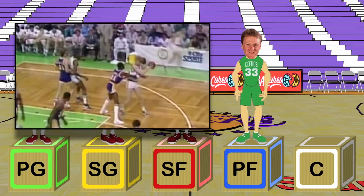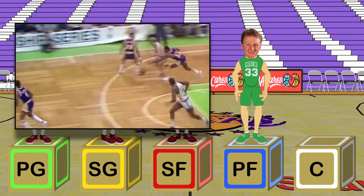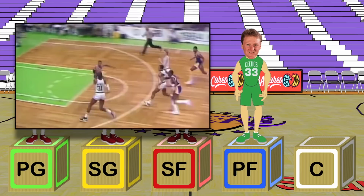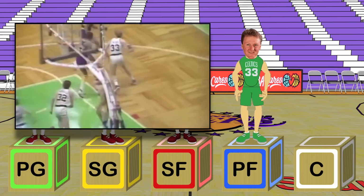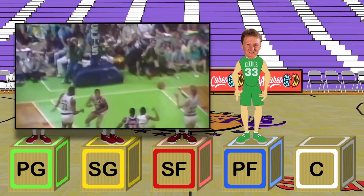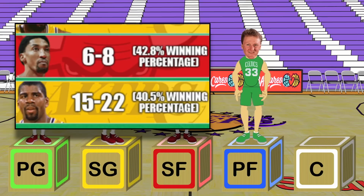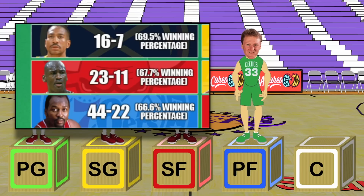Our power forward, speaking of the greatest rivalries, how can you not include Larry Bird in Magic's finals opponents list? Of course we have to, because it's only the right thing to do. Larry Bird saw Magic 3 times in the finals, but only beat him once, in 1984. Magic is one of the only top 10 players all time that Larry has a losing record against, at a 40% all-time record of 15-22 when he faced Magic. For reference, he has a winning record facing MJ with a 67.7 win percentage and a record of 23-11.